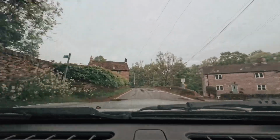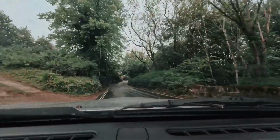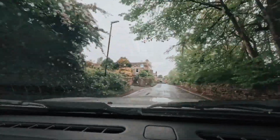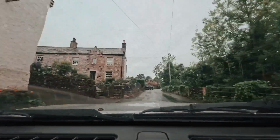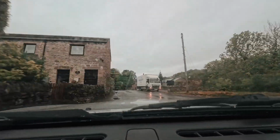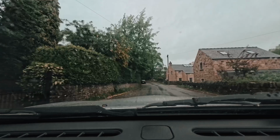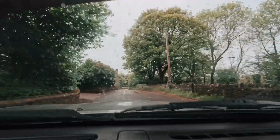Now we're basically on this road until we get up Mam Tor at the top end of Edale. So while I am going to record certain sections of it, I think for routing, like I say, it's just one road. I'm convinced we can't get lost, but someone will always prove us wrong.